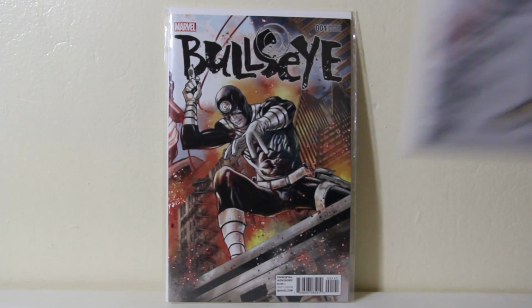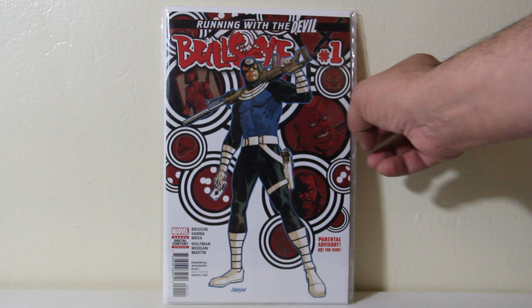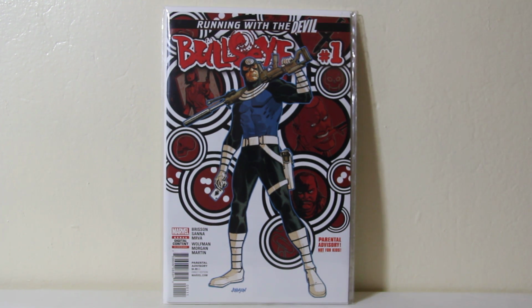And here you have the A cover. And for all the 1-to-1 variants, the A cover is actually my favorite. It's the Running with the Devil cover, Marvel, Bullseye number 1, 1-to-1 variant. And it reminds me of the Jim Steranko stuff from his early S.H.I.E.L.D. days in the 70s. It's just a dynamic cover. I like it a lot. A lot of red there. Don't know if that's enough red to qualify for a red cover, but probably.